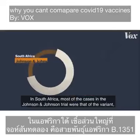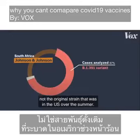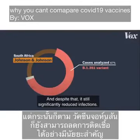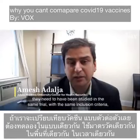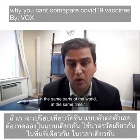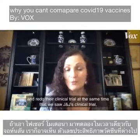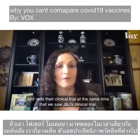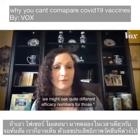In South Africa, most of the cases in the Johnson & Johnson trial were that of the variant, not the original strain that was in the U.S. over the summer. And despite that, it still significantly reduced infections. If you're trying to make one-to-one, head-to-head comparisons between vaccines, they need to have been studied in the same trial with the same inclusion criteria in the same parts of the world at the same time. If we were to take Pfizer and Moderna's vaccine and redo their clinical trial at the same time that we did J&J's clinical trial, we might see quite different efficacy numbers for those.